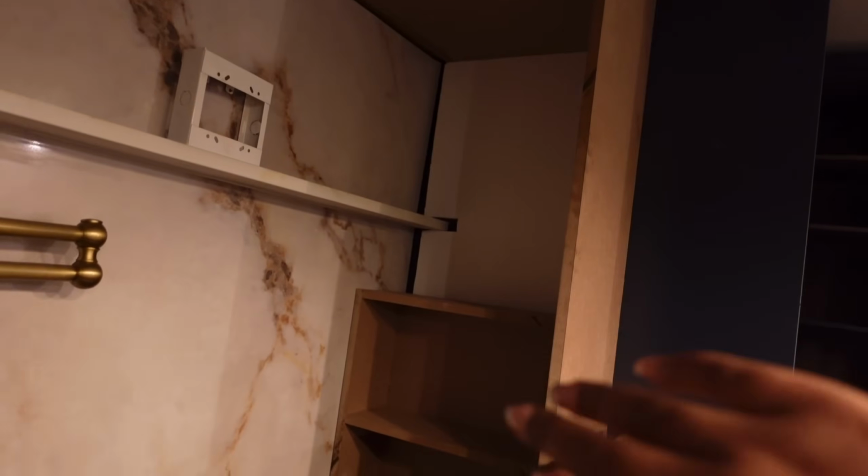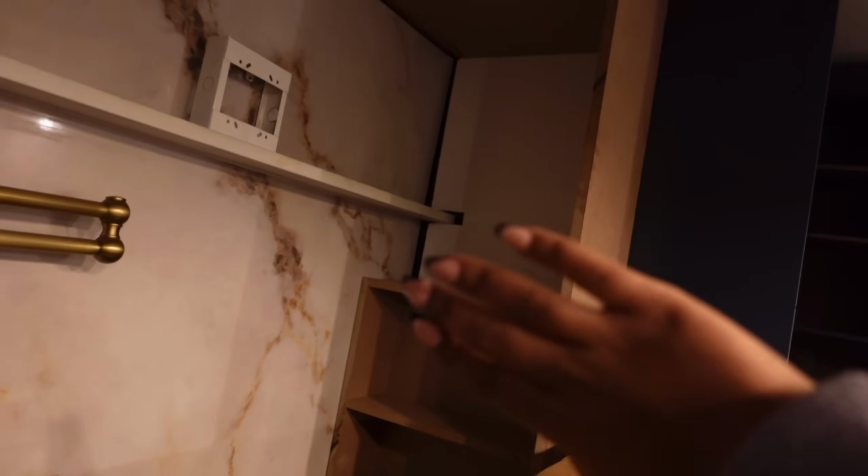So yeah, anyway, that is all the update or the progress we've made. But by the time you guys see this video, you would have already seen the kitchen tour. There is a little niche. We just have the box, the structure of the niche. I want it to be built in, so they still need to add the piece that hides the whole thing there.